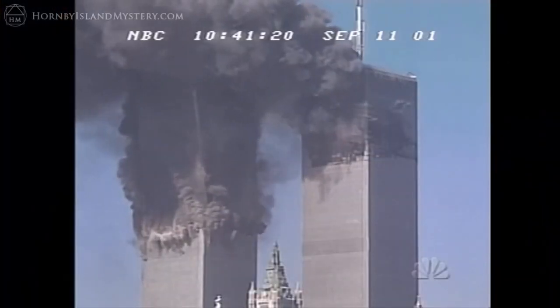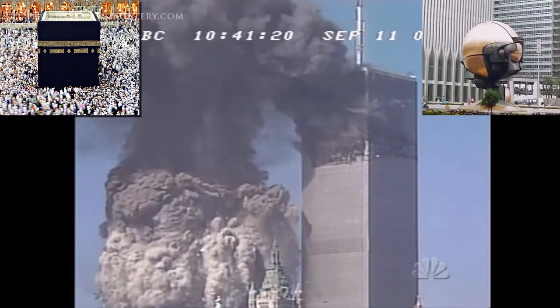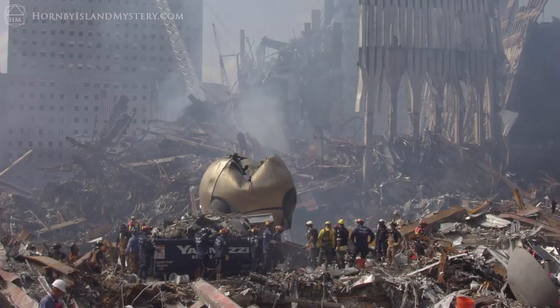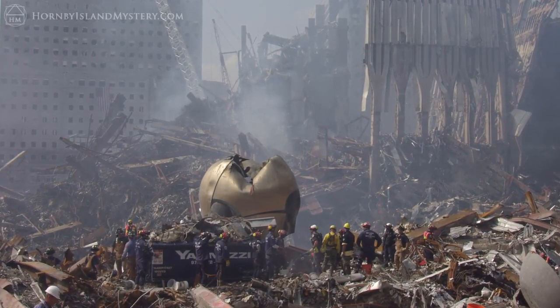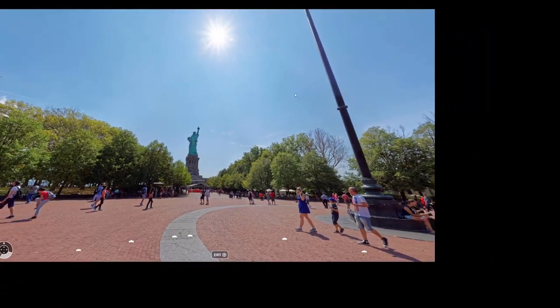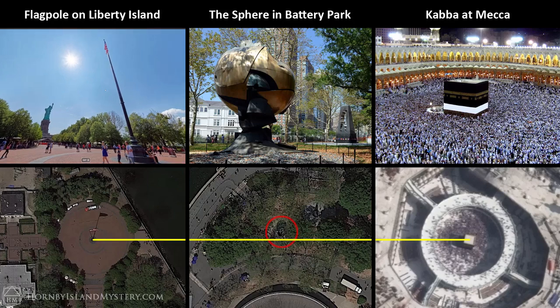Considering that 9/11 is by far the most important factor of this war, the cube-sphere symbology is particularly charged. The sphere sculpture miraculously survived the collapse of Tower 1 and Tower 2 and now rests in Battery Park. This placement creates another exact alignment with the Kaaba, this time between the flagpole of Liberty Island, the sphere, and the Kaaba cube at Mecca.